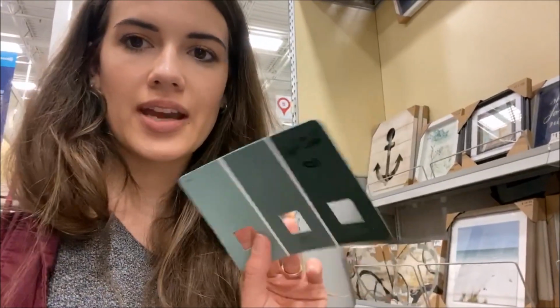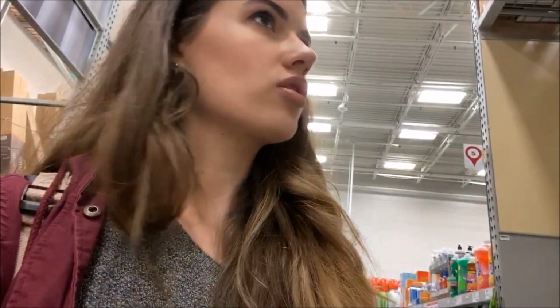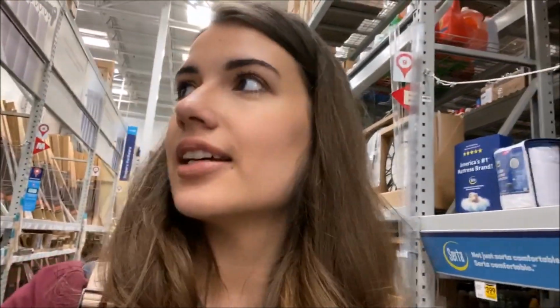This is the paint I ended up getting, the one that's marked, and I'm really excited. I think it's gonna be super pretty. It's called Forest Nightfall, and they recommended I get a quart for about 90 square feet with one coat. So that's good. It's like a really strong paint apparently, so you only need one coat. So I'm excited to try that.